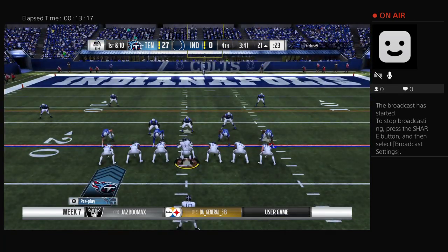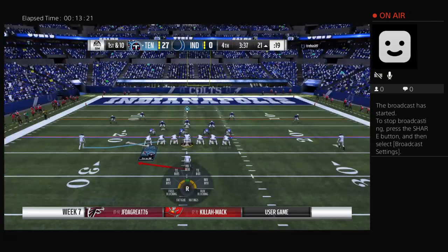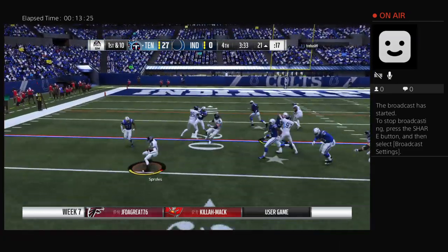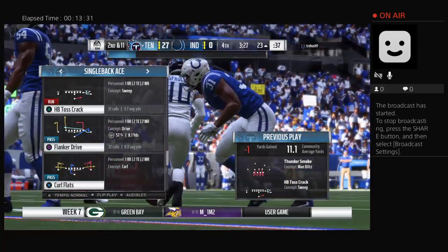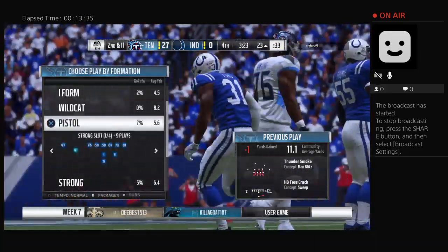White 90! White 20! Base 24! A toss to the scat back. This is Darren Sproles. And he will lose yardage here back at the 23-yard line. That's going to go as a loss of a yard, and it'll be 2nd down.